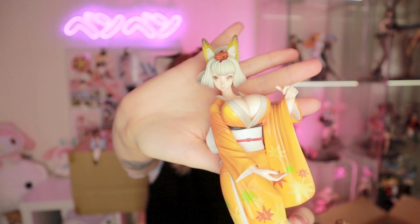And here we have the figure itself. This is Kongiku from the game Muramasa?